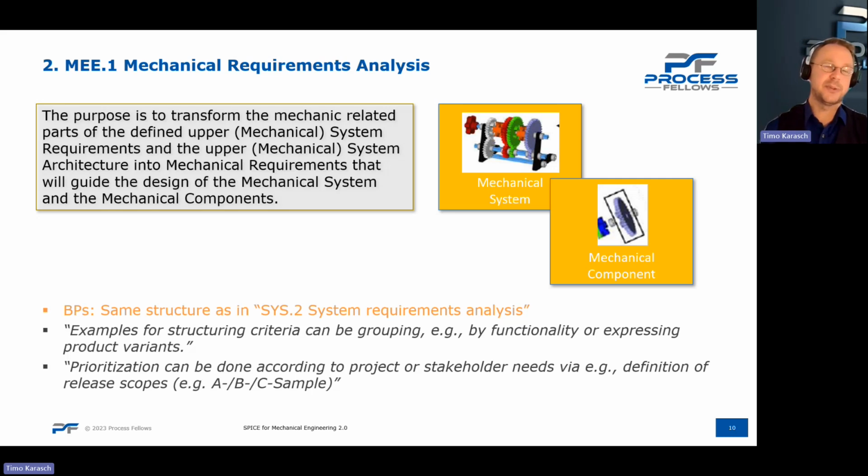And that's an interesting part for mechanical engineering, because for mechanical engineering, you will not have 100% physical verification of each and every requirement here. You cannot have physical tests for everything. It would be too expensive. And verification criteria might help you to already identify at what moment of time it should be verified, like A, B, or C sample, and what kind of method should be used for verification. So is it maybe a simulation, or is it a kind of calculation like FEM calculations, or is it really a kind of physical verification? That's the idea of requirements on system and on component level.